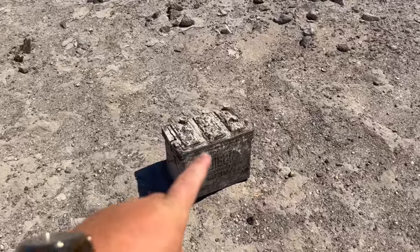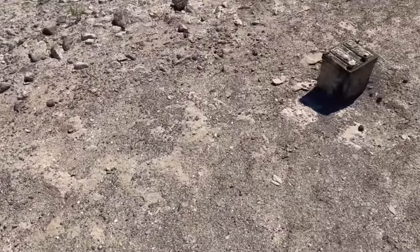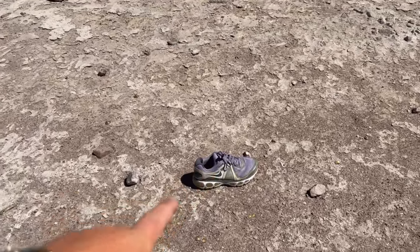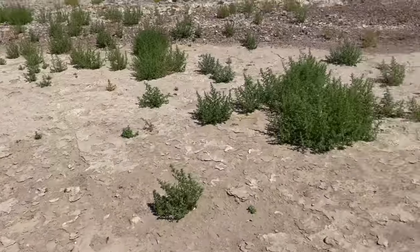Old Edison battery? Comment down below if you're old enough to remember Edison batteries. Another battery. Forever alone. I wonder where the mate to that is. Wouldn't it be hilarious if we found it? If you got the mate to that shoe, it's here at Lake Mead.